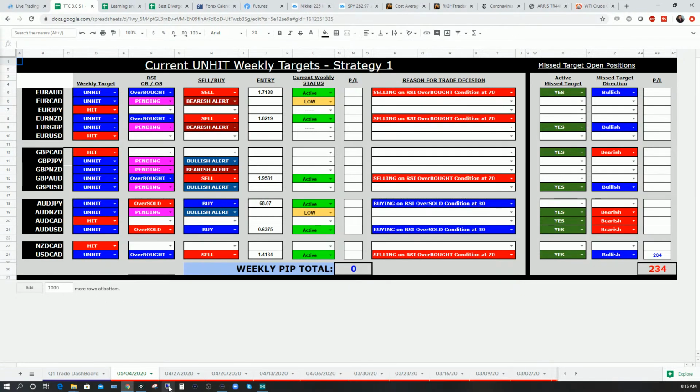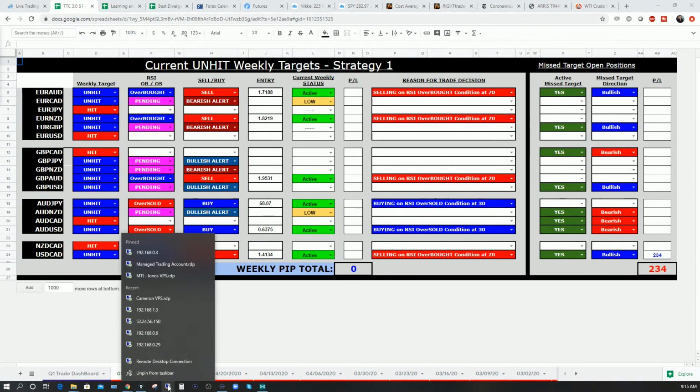But let's take a look and see what else we have right here that we can trade. So let me open up my VPS. I actually thought it was open already. Looks like it closed down on me. So let's open up the VPS.